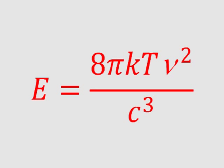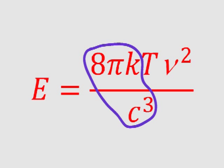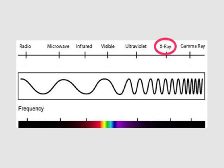It says that in a particular volume, light that has a frequency nu, that's this symbol over here, which looks like a V, it's actually a Greek letter nu, light with a frequency nu will contribute this amount of energy. These numbers over here are all constants. They never change, so the only variables here are the frequency and the temperature. So think about what this equation's telling you. The higher the temperature, the higher the energy is going to be. That makes sense. Also, the higher the frequency, the higher the energy. That also makes sense, because we already knew that light has more energy the higher the frequency is. That's why X-rays up here, where the frequency is really high, have way more energy than visible light over here.